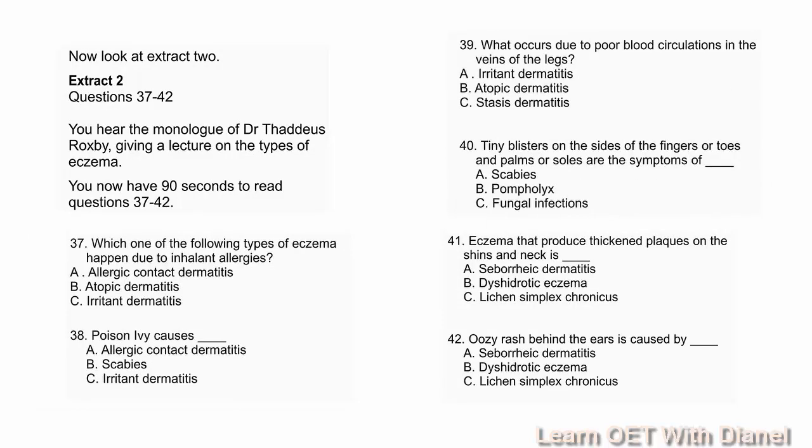Now look at Extract 2. Extract 2. Questions 37 to 42. You hear the monologue of Dr. Thaddeus Roxby giving a lecture on the types of eczema. You now have 90 seconds to read questions 37 to 42.